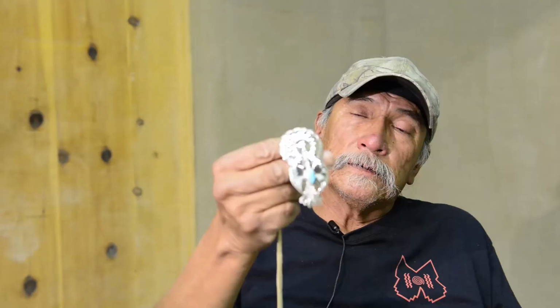When I do a casting, this is the end result right here, what we call a spew. When they come out, it's usually shaped like a funnel, but I was able to heat it up, pound it down, and make it into a flower. They call it a water bird.